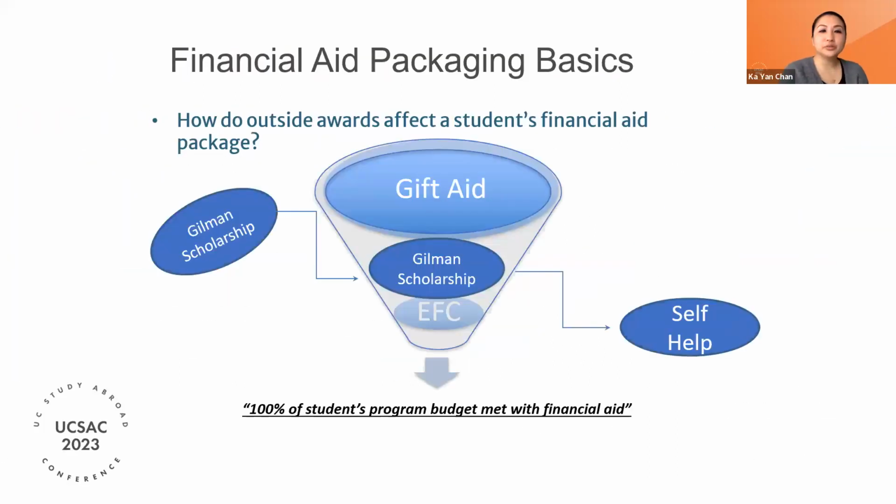When students receive outside scholarships, in our example right here, if they receive Gilman, the goal is to reduce their self-help. Like Anthony had mentioned, the university determines self-help at the beginning of every academic year. If it's $4,550, and let's say Gilman is $2,000, then Gilman helps to reduce their subsidized loan by the $2,000. So then $2,000 Gilman, and the rest of self-help would be $2,550 in their subsidized loan. The goal is always to reach up to their student budget, and their aid can never exceed their budget.